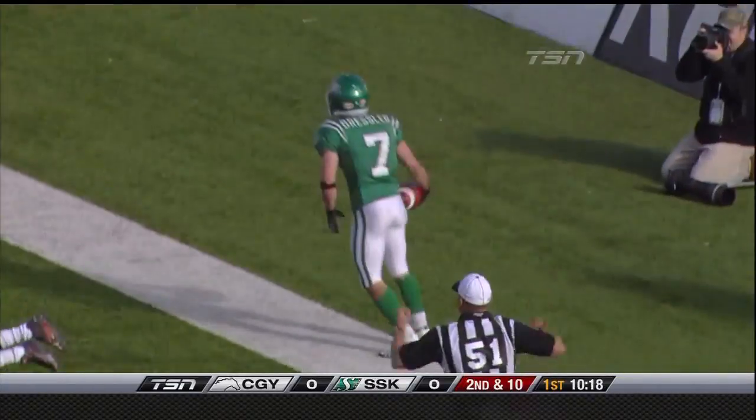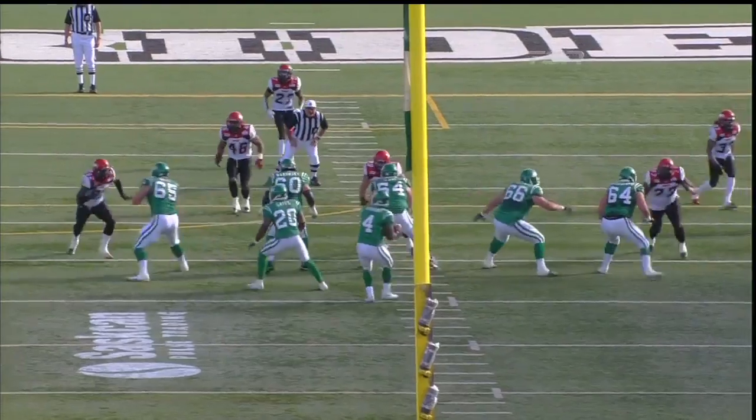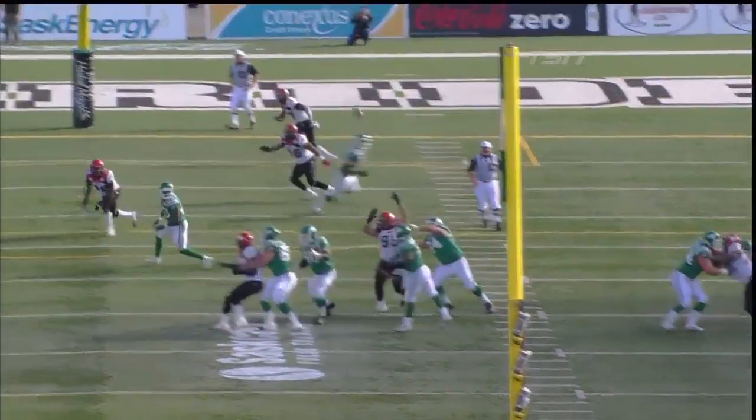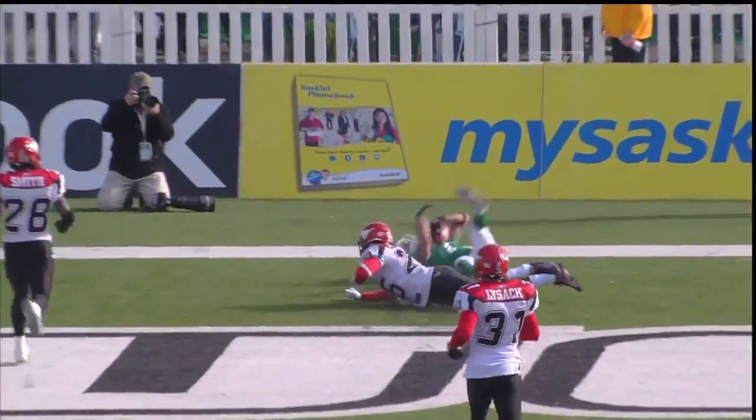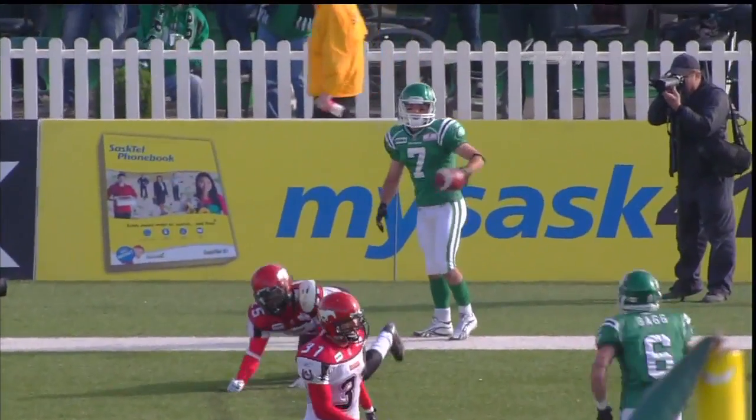Weston Ressler, touchdown. Darian Durant caps off a real nice drive, is putting it up over the top to Weston Ressler. And the way Ressler battles Keon Raymond at the top of the route is what wins it.